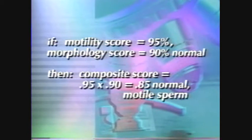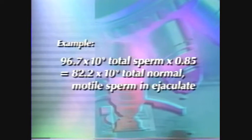For example, if the motility score is 95% and the morphology score is 90% normal, the composite score is 0.95 times 0.9, or 85% normal motile sperm. Then, the number of normal motile sperm in the ejaculate is the total sperm in ejaculate times the composite score. For example, 96.7 times 10 to the ninth total sperm times 0.85 equals 82.2 times 10 to the ninth total normal motile sperm in the ejaculate.